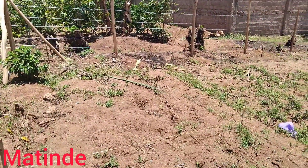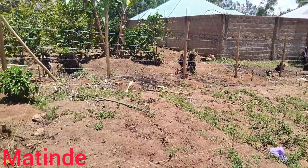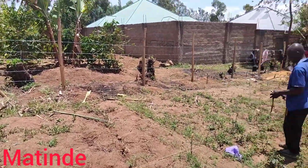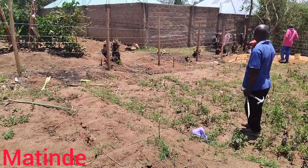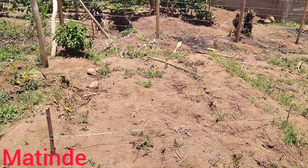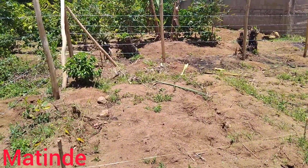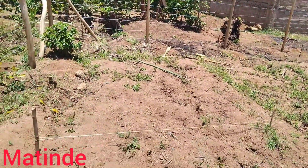Guys, this one they are just killing me here. I'm just telling them that I want a simple shed that can accommodate 10,000 plus bricks, and where someone can stay in this room. That's it. So that's what he's doing.